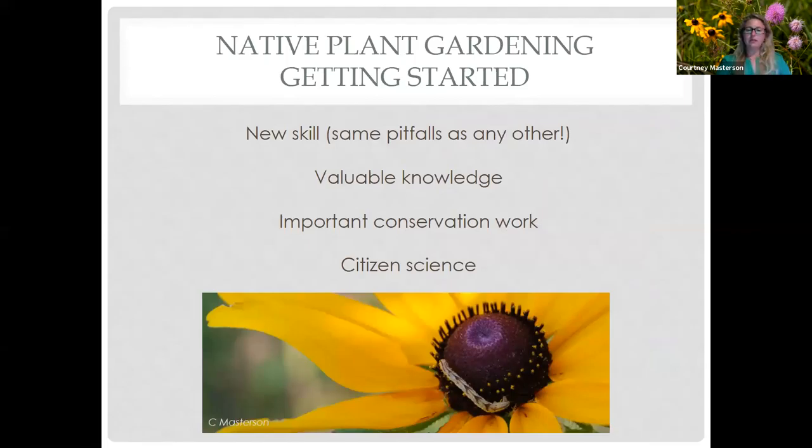So now we're going to focus more on how we choose the plants for our garden. This is just like any other skill that you would learn. I'm going to provide you some introductory information. We are very lucky to have a great amount of native gardening education online, and I will share some of the resources with you towards the end of my talk. But please feel free to ask questions and ask the people around you who are experimenting with native plants. Use your network.